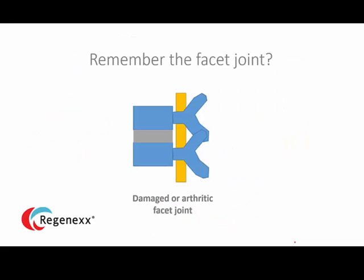And remember the facet joint that I talked about early on that we've intermittently discussed, that's back here. We also treat damaged or arthritic facet joints. And sometimes it's just the facet joint that's causing the problem.